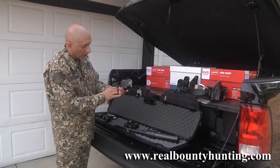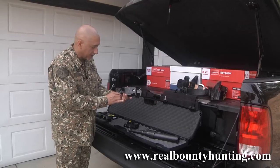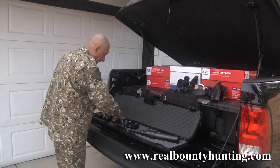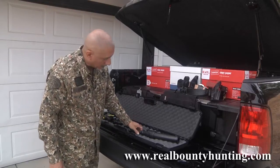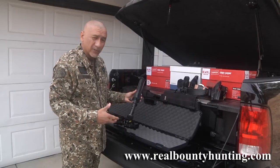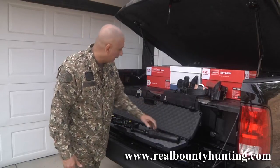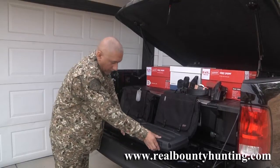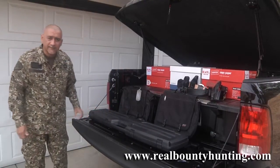Currently, this is probably my favorite Taser ECD. This is the Taser X2, a semi-auto. No need to get into that right now. Lastly, one of the new items we're going to be carrying on the Bail Speak store is this less than lethal device. I'm going to do a separate video on this item here. At any rate, we'll go ahead and close this back up and move on to the next box.